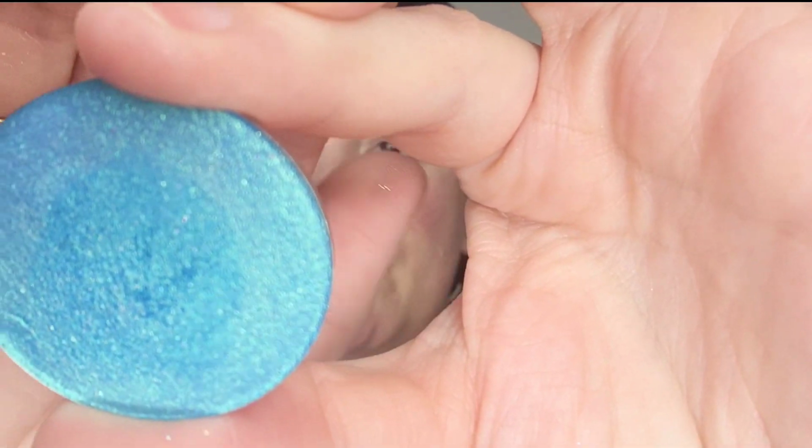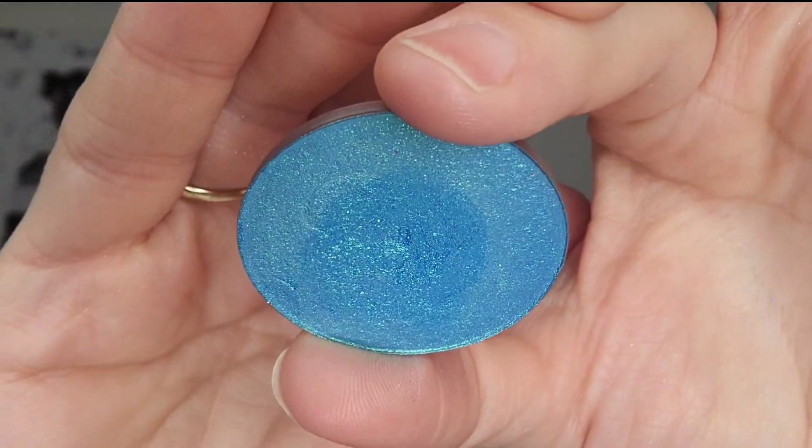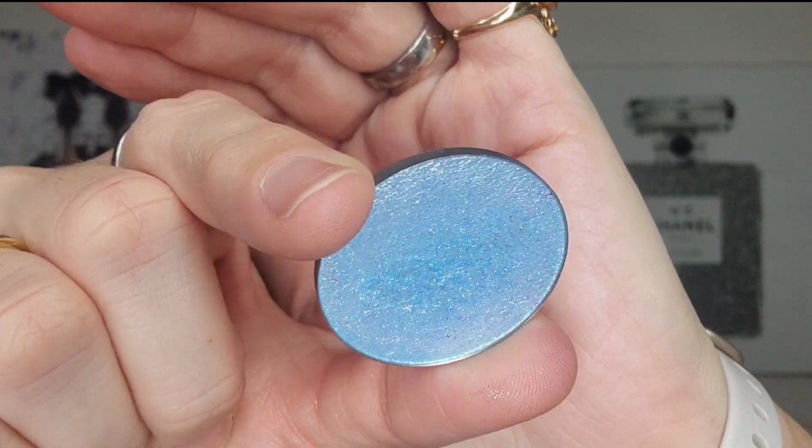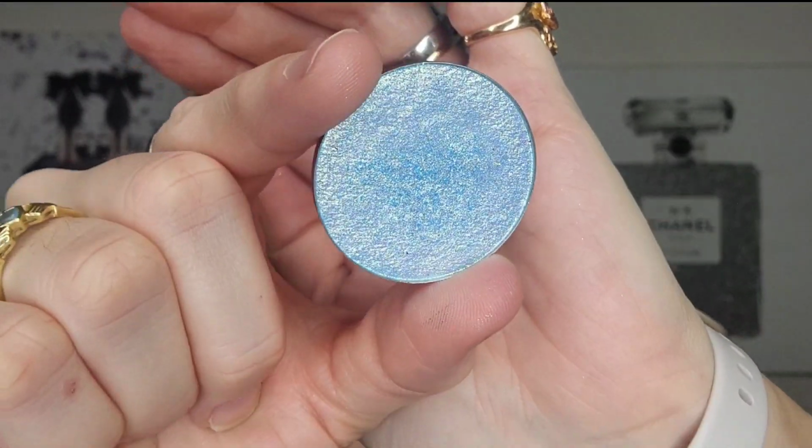I'm going to swatch all of these when I show them to you. Then I also went in that day, and I will obviously today go in with the shade Bora Bora, also from the Galaxy collection. And then last but not least is Secrets, also from the Galaxy collection. And you guys, they are the most beautiful, high shine, long lasting. They're phenomenal quality.